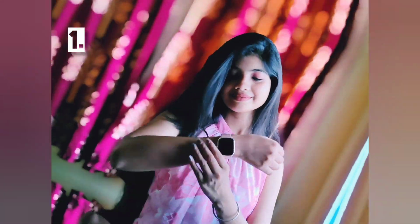In today's video, I will be creating 13 different outfits using these black closets and blazers. So let's start it.